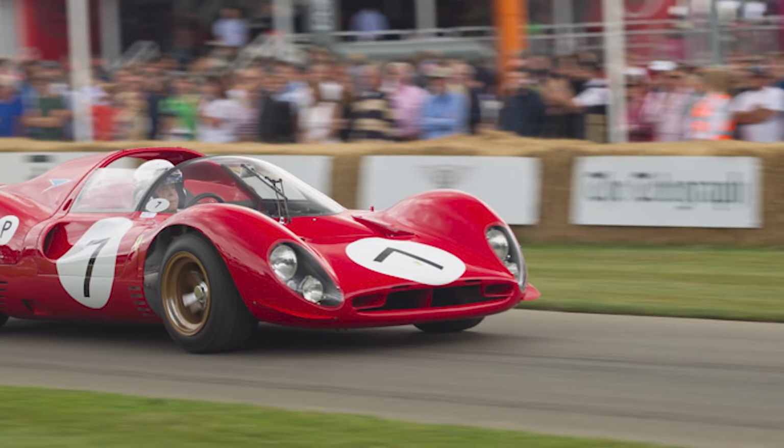So what noise did this engine make? It was incredible.